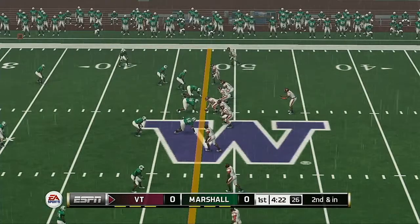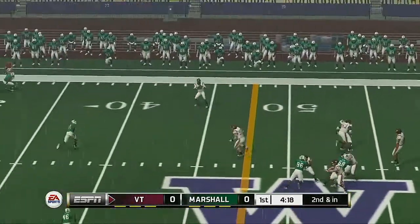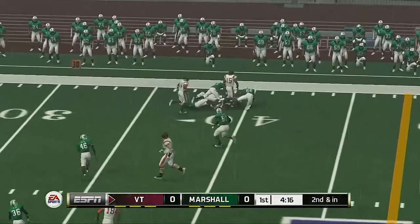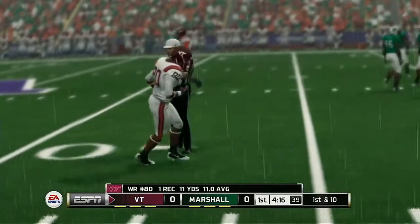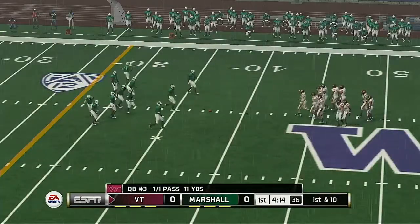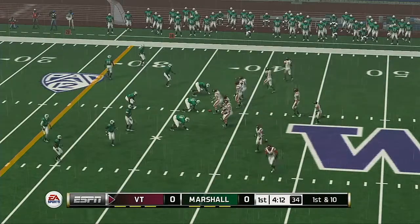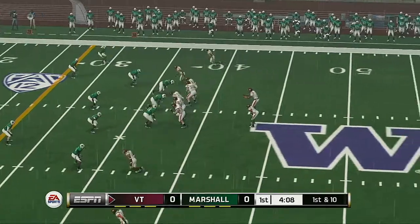Wide. Quick pass. He's taken down at about the 37-yard line. What a throw for a big gain. That is a great example of the quarterback seeing the whole field and finding the guy who had the best chance of making a catch. From the 37-yard line, first down.